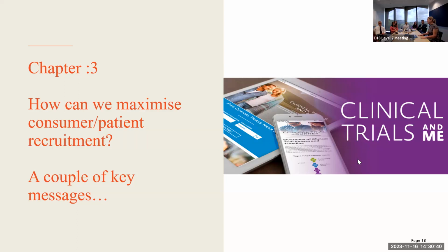And the second thing is that we're not doing a very good job of selling medical imaging clinical trials to our patients in our community. And there are a number of things that we can do to assist with that.